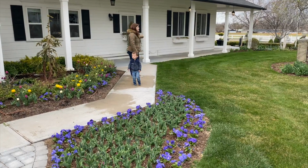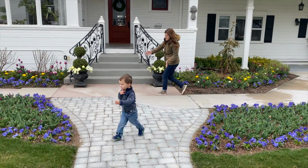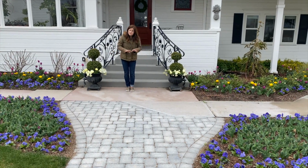So that concrete will eventually be covered, but all of this sidewalk is going to be brick, the same brick that we used on the side, because it looks like, throughout the years, it was added onto, as you do, and you just kind of form things to fit what's already there.